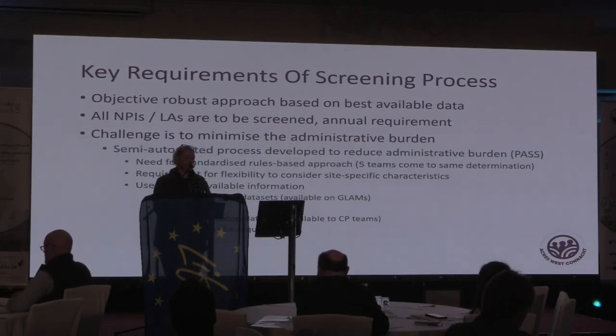So we needed something that standardised the rules, because there's five different CP teams working in five very different regions in the country, but also making sure that we had flexibility to allow for site-specific characterisations, and like I said, using the best available data.